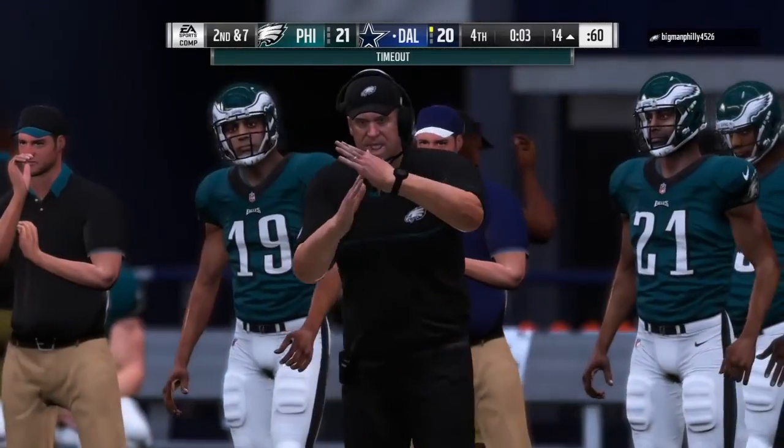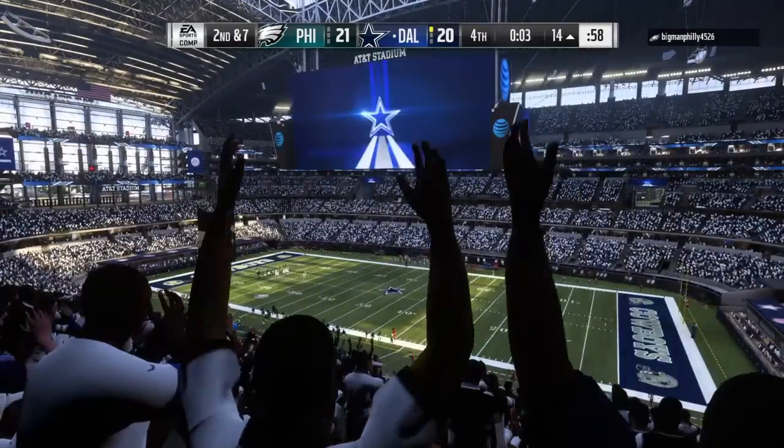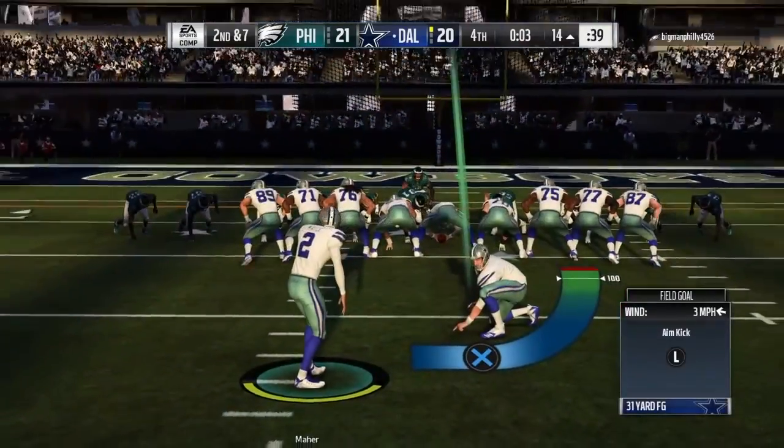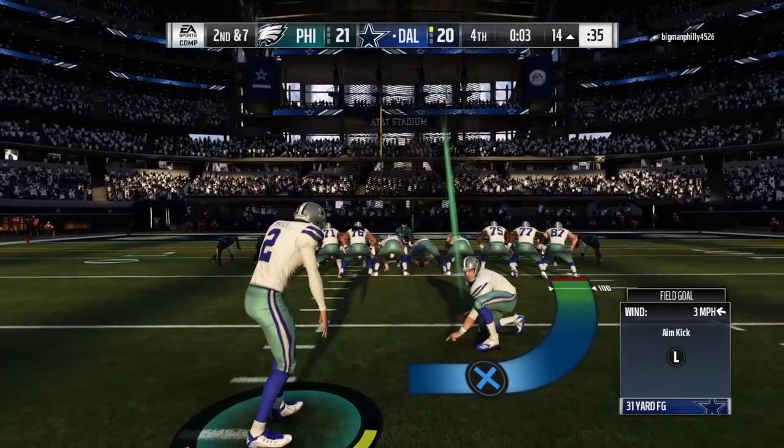So this is certainly a tough test here in the early career of the rookie kicker. And a timeout comes in. The whistles blow with 3 seconds remaining.